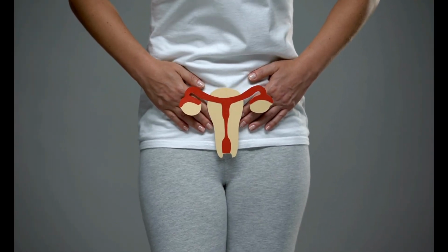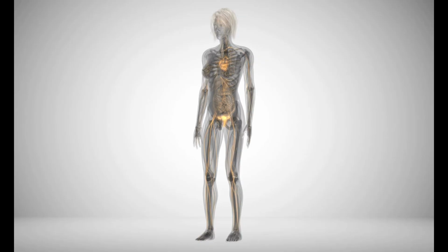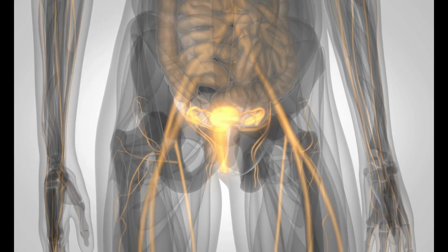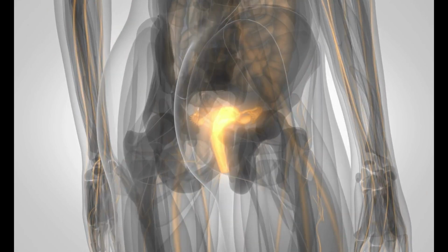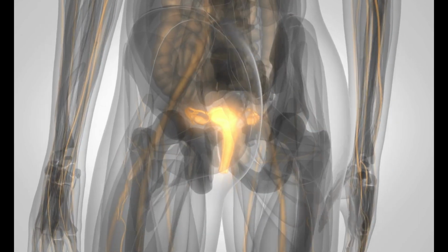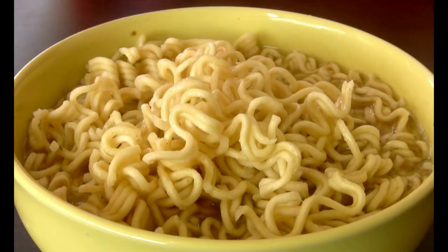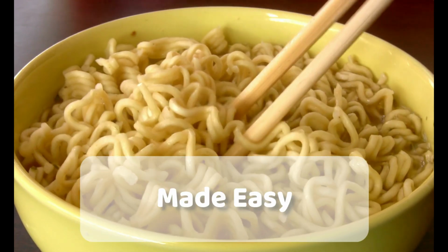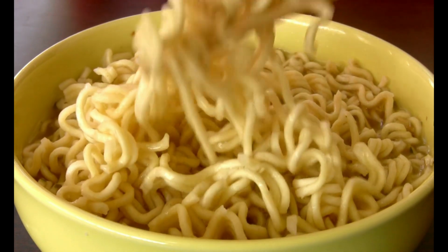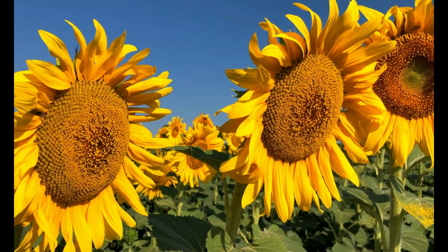Female gynecological organs stay in the lower part of your abdomen. The name of the lower abdomen is pelvis. Because gynecological organs give rise to new lives, evolution has protected it within the safety of a bony structure. We know this bony structure as pelvic girdle. The anatomy of the pelvis is very fascinating, and you have to spend years in case you want to learn the pelvic anatomy properly. But today, we are going to give you a made easy version for that. In the lower part of your body, around the uterus, there are various neighboring organs too, but we will discuss those in a later video.